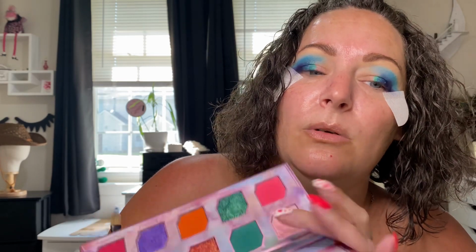Oh, I'm going in with the Baddie Bean palette now in the shade Fauna, which is another duo multi-chrome.